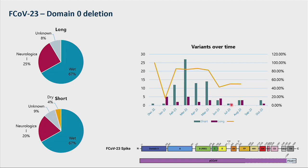Over time, you see the percentage of long change a bit. Sorry, the percentage of short in yellow change a little bit. So there's no trend. It doesn't seem to be associated with the epidemiology, where we have the peak in the middle, where we have mostly short, but the long doesn't disappear. So there's no evolutionary advantage for one versus the other.